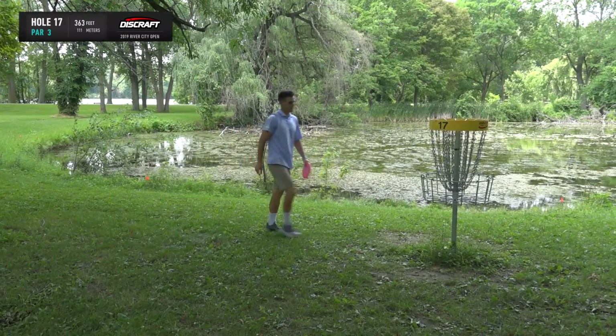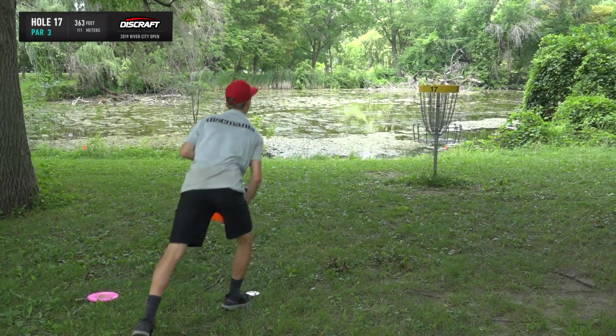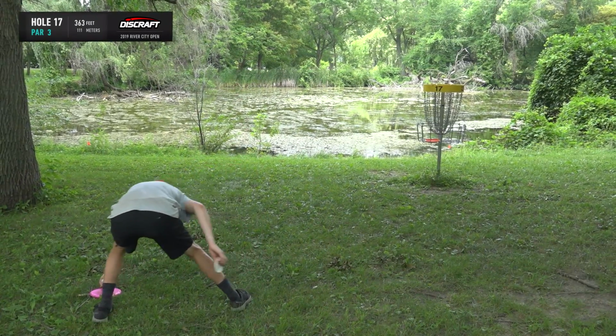Par's okay on this hole. Yeah, I would think so. That's scary OB back there. Yeah.